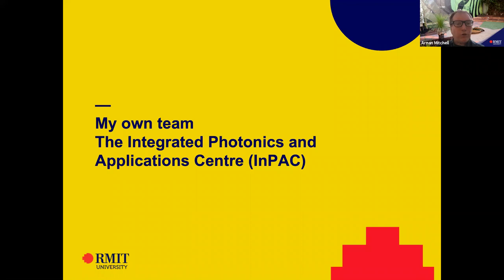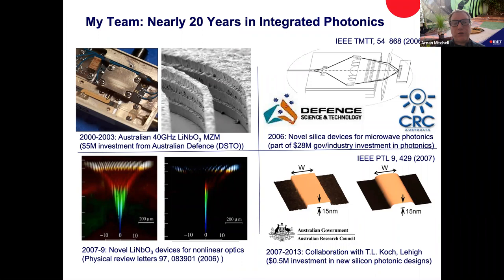So my own team, it's the Integrated Photonics and Applications Center, and it has nearly 20 years of experience in integrated photonics, and 20 years probably takes me back to the very end of my PhD. And one of the projects that we worked on there was with DSTO, as they were called then, and also Micreo, which have just become Micreo L3 Harris, trying to make high-speed lithium niobate modulators. So this is a chip that we actually made here.